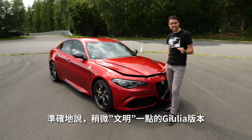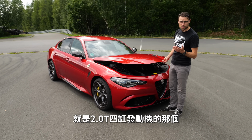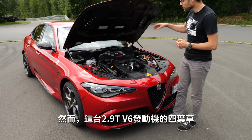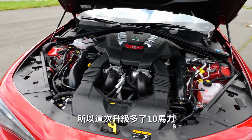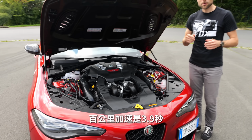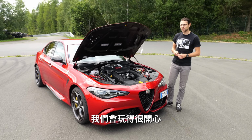To be precise, the civilized Giulia versions, like the 2-liter turbo 4-cylinder, are also available with all-wheel drive. However, here, the Quadrifoglio, the 2.9-liter V6, only rear-wheel drive, here now at 520 horsepower, so 10 horsepower more with this upgrade. Acceleration figure remains at 3.9 seconds to 100 km an hour or 62 miles an hour. We'll have a lot of fun with this.